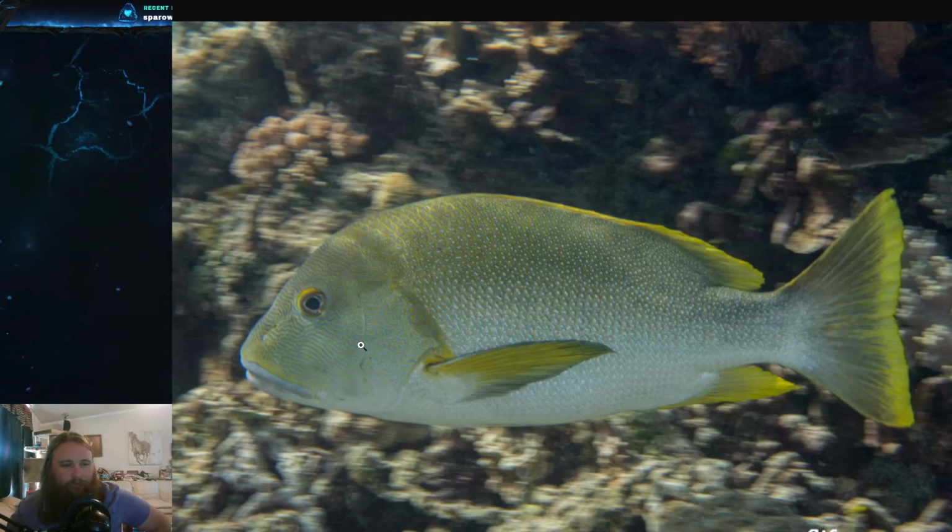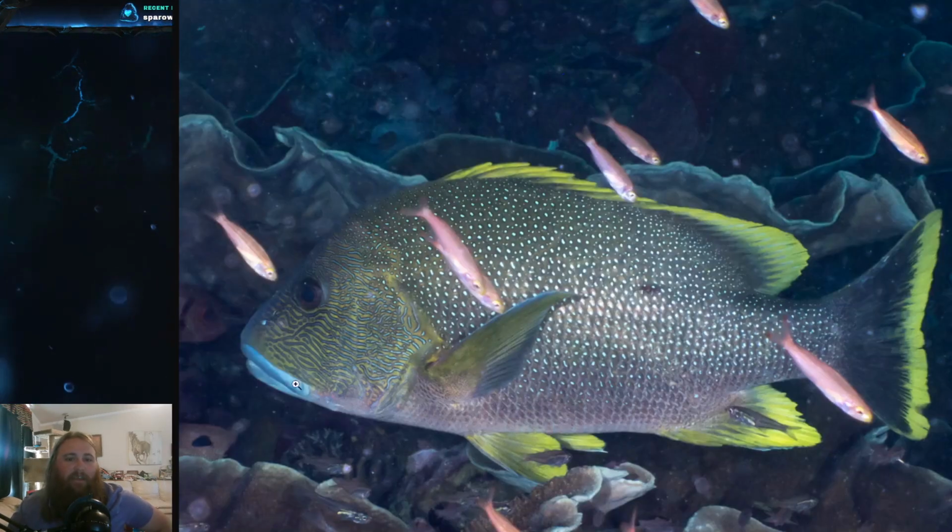Now, very obviously, it has these very thick bluer lips, which, as you can imagine, is probably where it got its common name from, the blubberlip snapper. And it is a very noticeably thick and wider lip structure, which is always neat when it's easy to say.